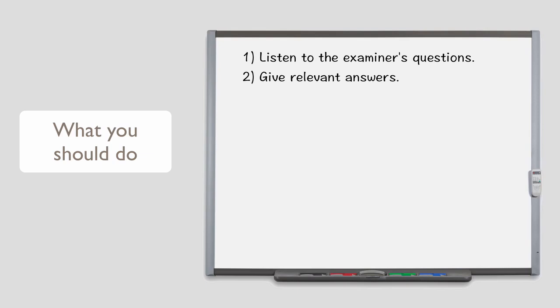Give relevant answers. You must answer the question that the examiner asked. For example, if the examiner asks where you are from, you have to talk about your hometown, not necessarily where you are living now. This is connected with listening to the question, as I mentioned before.